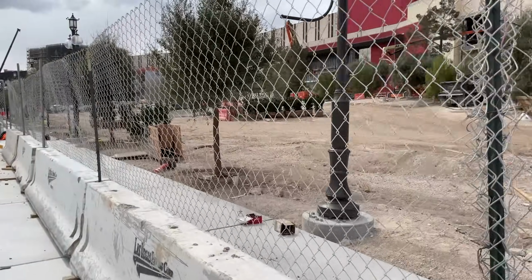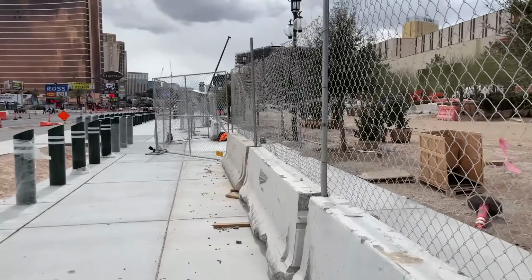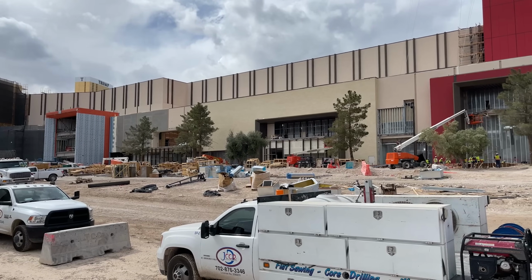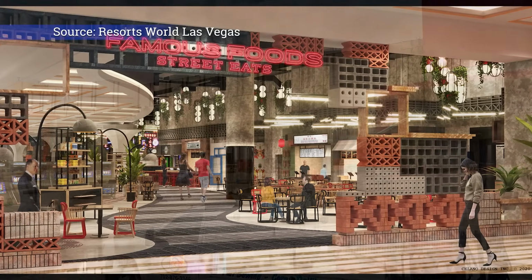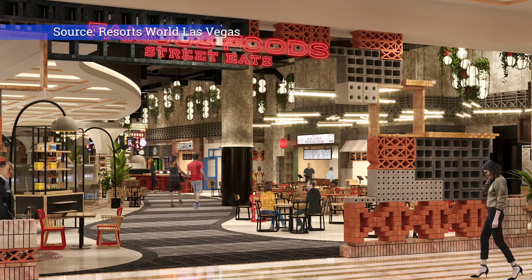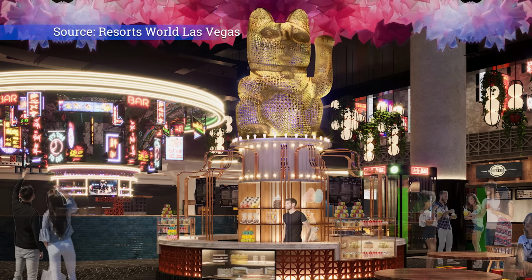And one of the things I'm most excited about is the famous street food eats that are going to come here. They are recreating the hawker centers of Singapore and Malaysia with 16 different food stalls. And we know this has been tried other places before, but hopefully it'll work here. It seems like they're going to bring an authentic mixture of Eastern and Western food, and I'm really excited for that.